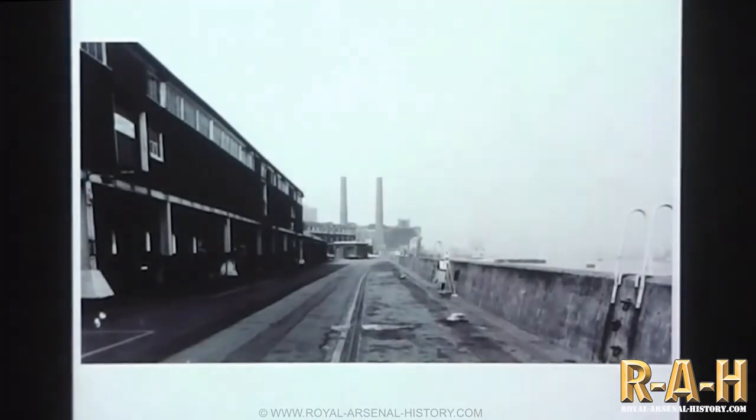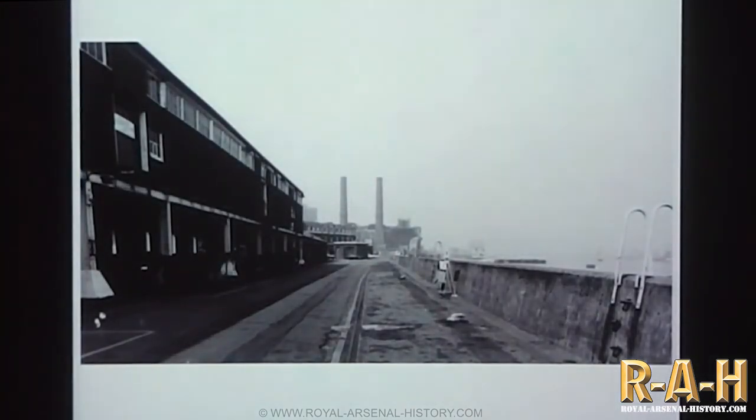Back along the riverfront, here's the shipping shed on the left, the last one of the two shipping sheds by this time. Here's one of the little guardhouses, I think they're about 1816. And behind it, the building that is now the Greenwich Heritage Centre. It was originally New Laboratory Square.